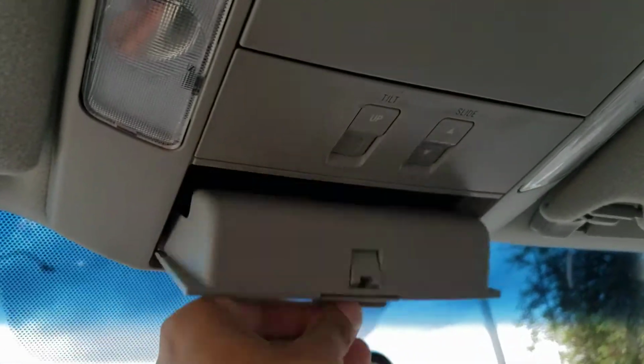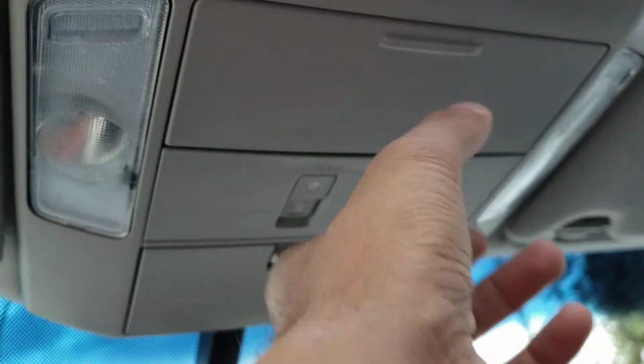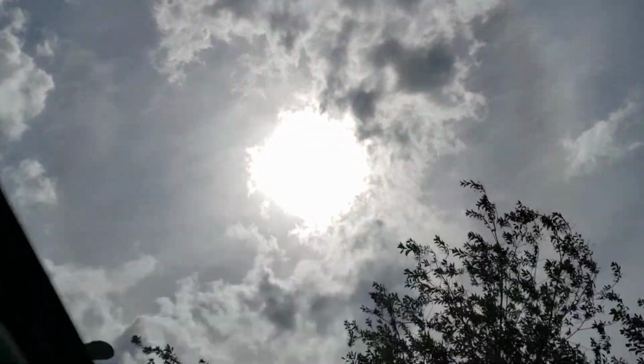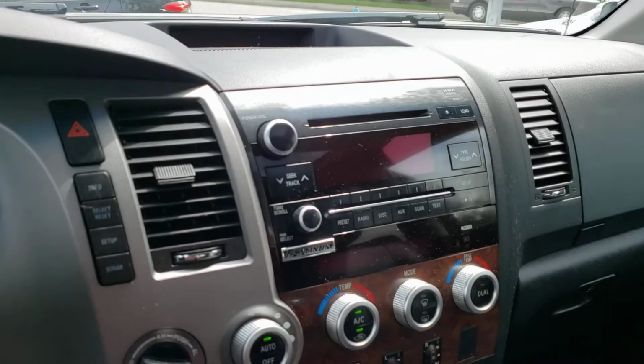Up top here, you'll find a nice little sunglasses holder, as well as of course your interior lights. And you've also got an extra little card slot here. And then finally, of course, you've got the controls for your sunroof, which is a fantastic feature to have. Lets in loads of light to the cabin, and of course you can open it up and let in lots of airflow as well. So that concludes the features up front.